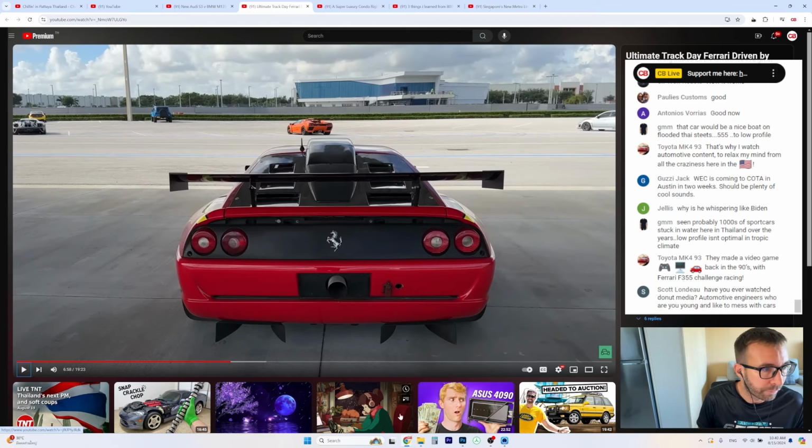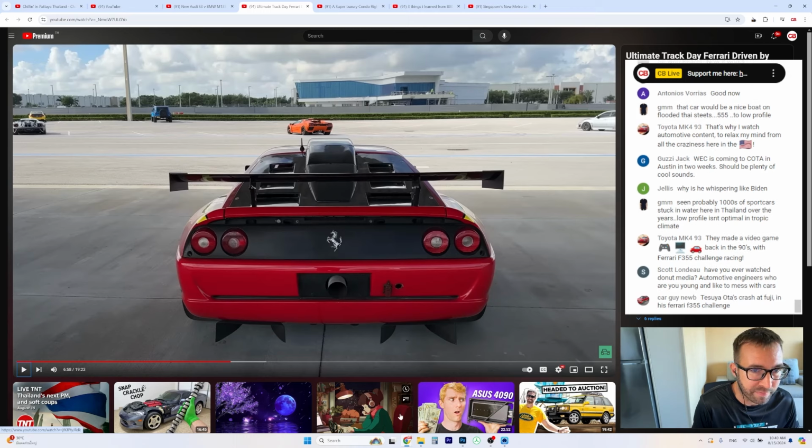There's some crazy stuff going on in the background here. Over here on the left, that's a new Ford GT. The silver gray car is a new Ford GT. And then in front of the Ferrari, looks like a Diablo, like a VT with a big wing. It looks like a Diablo race car. What the hell? I mean, it is Miami, so.